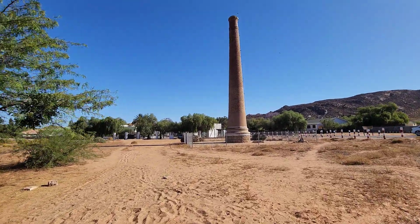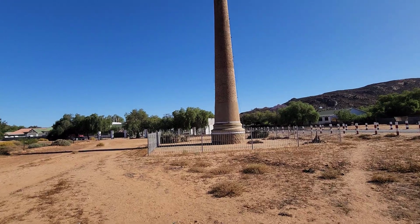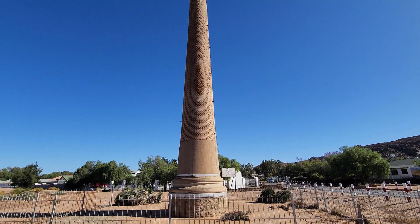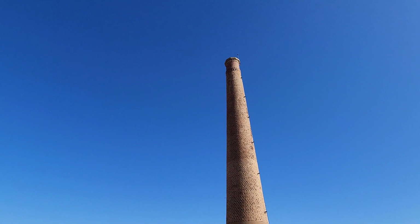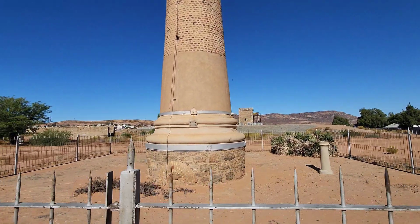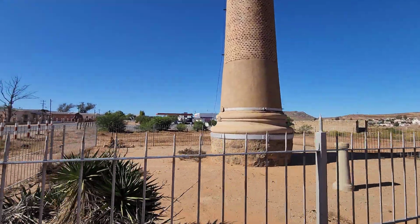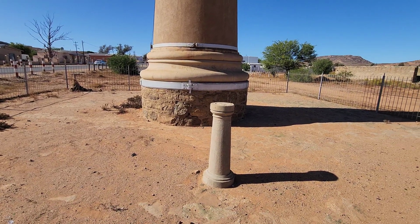The sign next to the road indicates that this is a smokestack, and the research we did online calls it a ventilation shaft, so I presume it's one and the same thing. And as we've mentioned before, it was built in 1880. I must say, this thing is in amazing condition for being 140 years old. That's incredible. I'm sure this must have been a sundial right here.